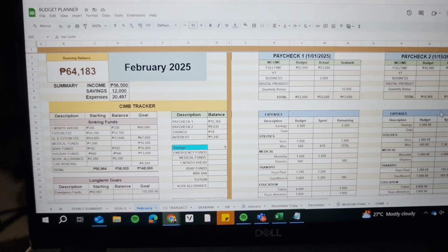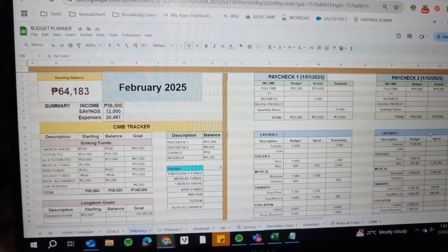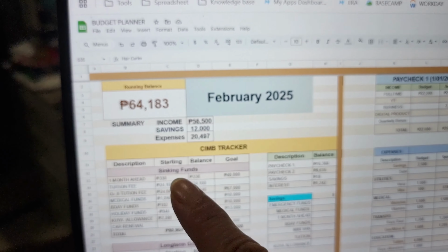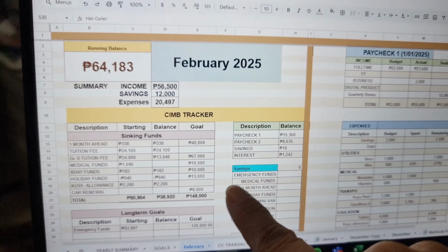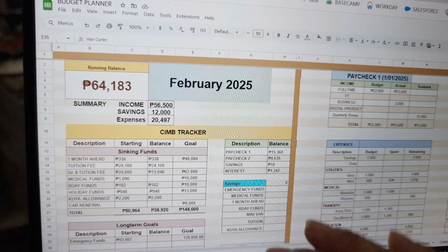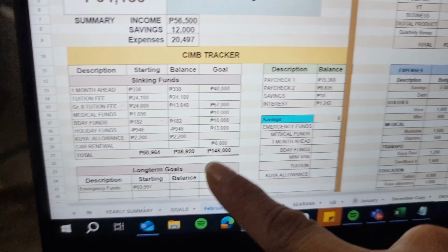So I'll show you my budget planner. I created this based on how I use it for my financial budget. For background, this is the running balance where I put every salary and also my sinking funds in one account, which is in CIMB. Why? Because I earn interest compared to traditional banks. These are my sinking funds and these are my long-term goals.